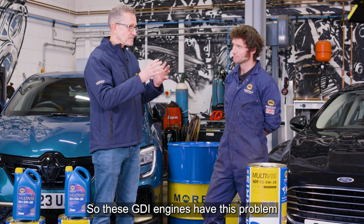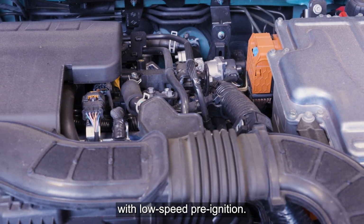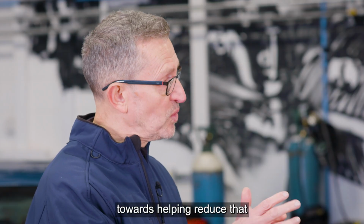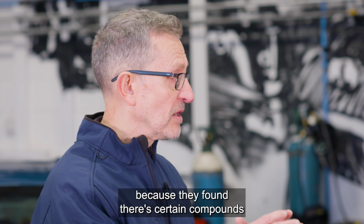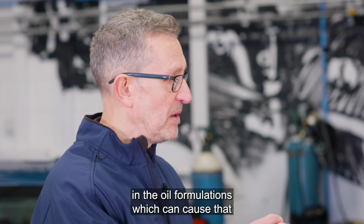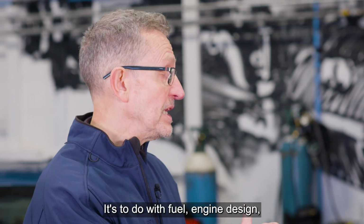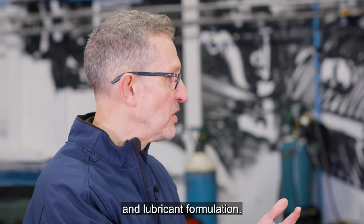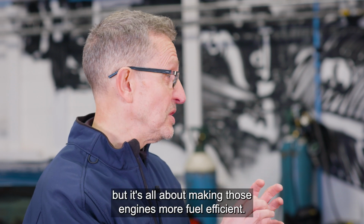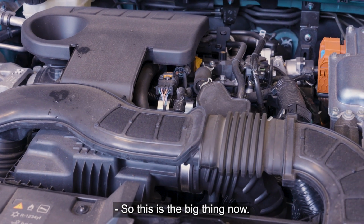Right. So these GDI engines have this problem with low speed pre-ignition. So oil formulations now have got to be geared towards helping reduce that, because they found there's certain compounds in the oil formulations which can cause or catalyse that reaction to take place. It's to do with fuel, engine design and lubricant formulation, but low speed pre-ignition is a big issue. But it's all about making those engines more fuel efficient. Okay. So this is the big thing now.